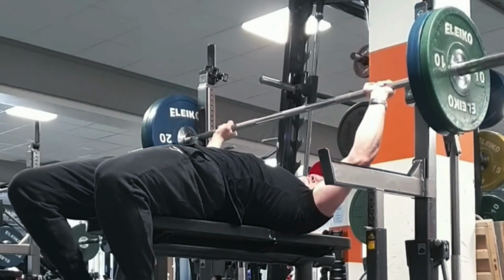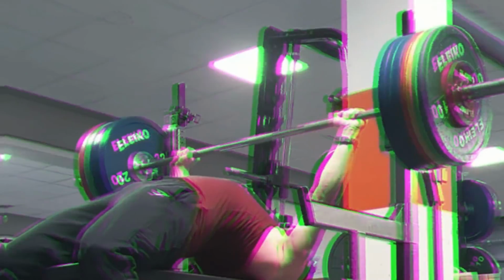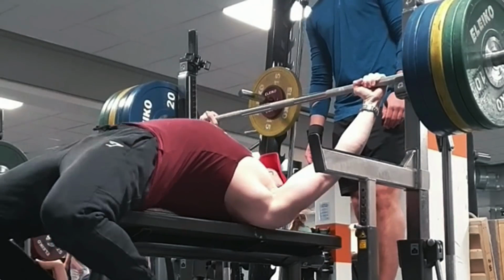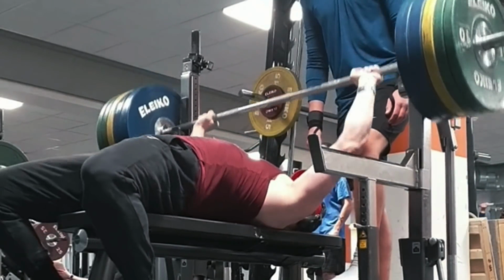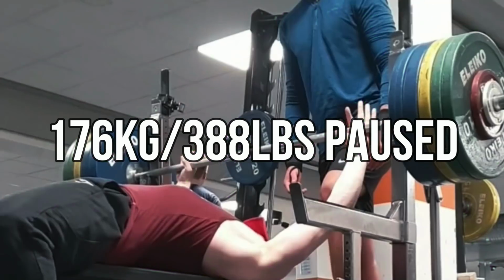So just 2 days before I was supposed to hit the new deadlift PR, I felt really, really strong on the bench press and decided to go for a post-injury PR. For those of you who didn't know, I actually tore a part of my pec back in 2021 and haven't been able to bench very heavy since then. But this actually ended up also being an all-time PR on my paused bench press.